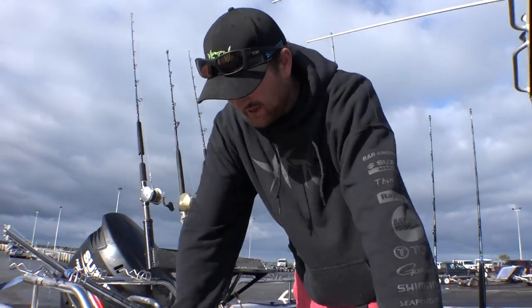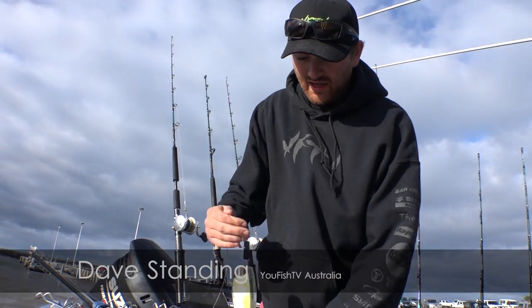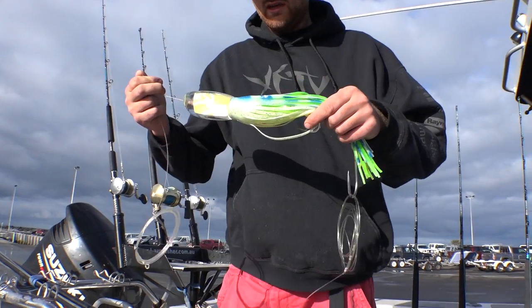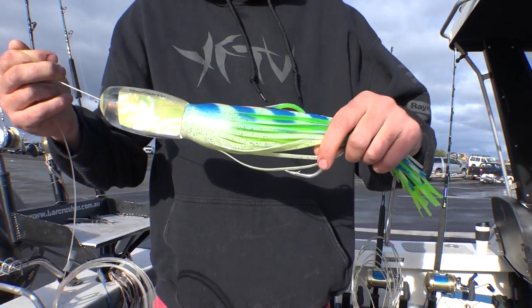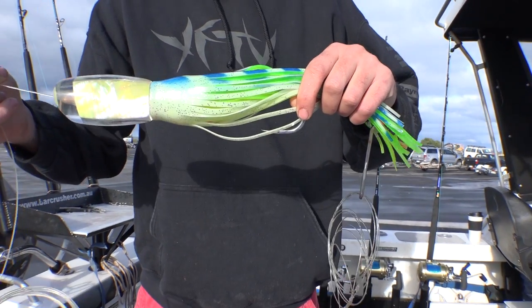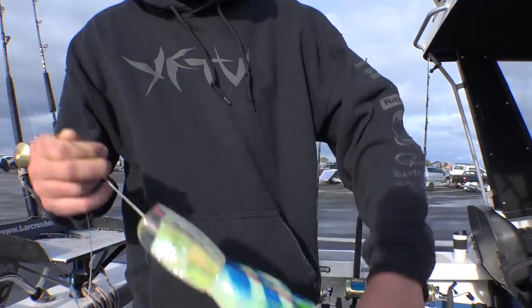Alright, so today we're doing something a bit different to what we normally do. We're normally matching the hatch with a much smaller profile bait. Here at Port Mac, the bite is on big squid, like 12, 13 inch squid. Every barrel that's been cleaned has had big squid in it, so we're running big lures. This is a lure that we don't even run for striped marlin because it's that big. We're going to run that today.